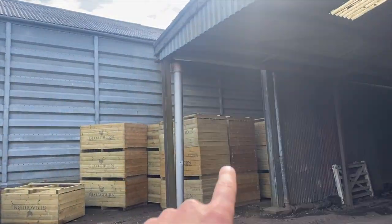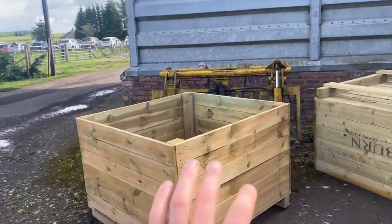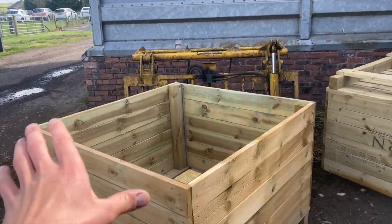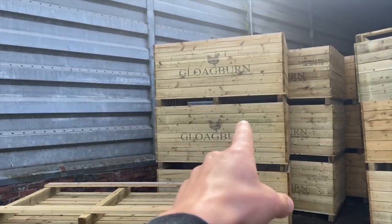And then spud boxes. Kev's been picking up spud boxes as well. We ordered some half ones. These are for the shop, for flowers and whatever kind of stuff out the front of the shop. So just a bit of variation to the normal spud box, because we've got loads of those.